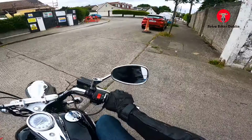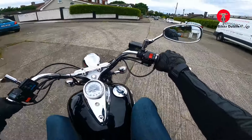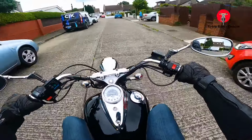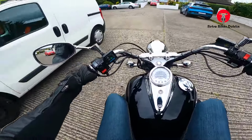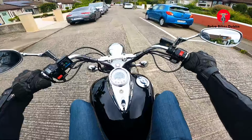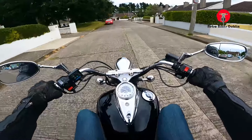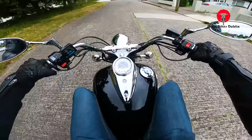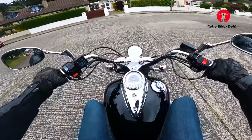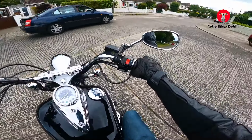And away we go. Everything is feeling quite nice, very comfortable sitting position, as you'd imagine from a cruiser like this. Oh, sorry, I'm just forgetting to talk. I'm enjoying the bike so much. But yeah, we're going all through the gears, stopping, starting, all the rest of the stuff, waiting for Mr. Man and his Hyundai to come through.